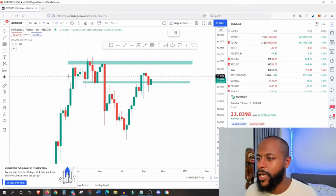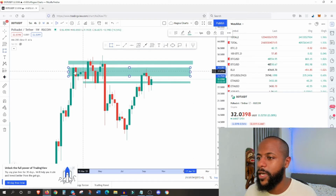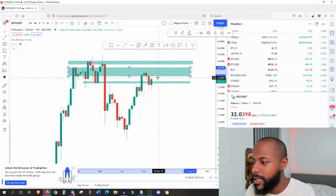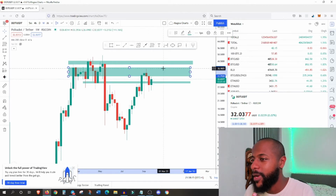The next two areas you could say are these, probably this swing low and this swing high, this area right here and this bottom. You can see right here it tapped the top of this resistance, unable to get past and got rejected immediately. But what we want to see now is, of course, for it to hold 30, but also to get above this swing low, this support, which is now resistance. We want to see it get back above and get back into this area with Polkadot.